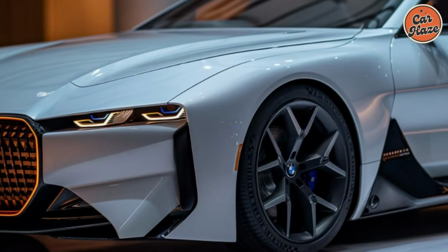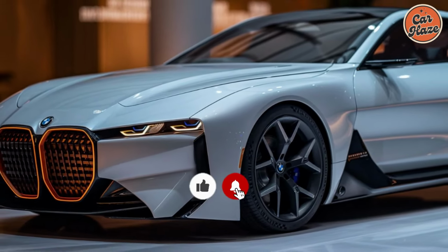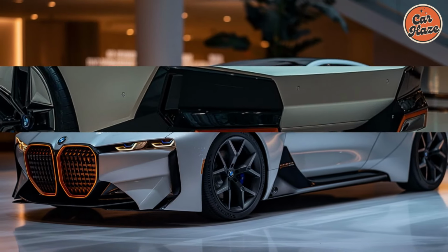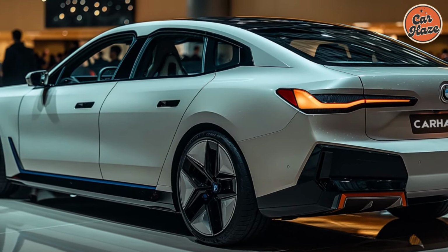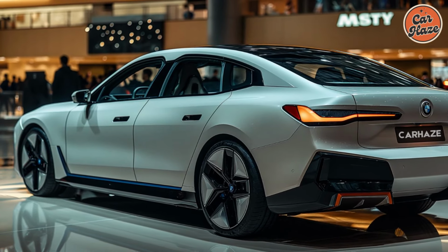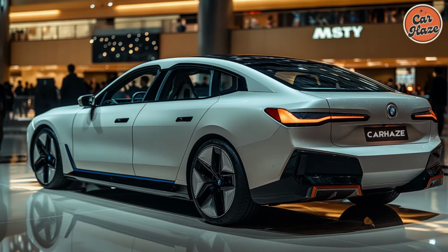The interior of the new 7 Series xDrive 60 is where things get really interesting. Leaks suggest that the cabin will be packed with cutting-edge technology and luxurious materials. Expect to see the latest iDrive infotainment system with a large touchscreen display, a fully digital instrument cluster, and advanced driver assistance features. These additions aim to provide a seamless and intuitive driving experience, keeping you connected and safe on the road.